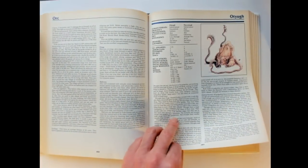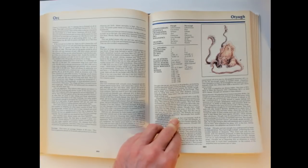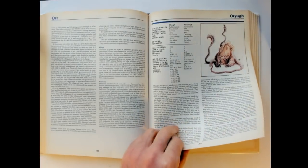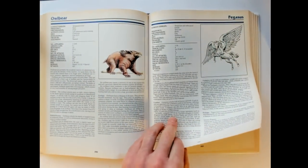Orcs. Otyugh. Now, Otyugh, for those of you who don't know, this is the creature that is basically the big, huge garbage thing. It has 2 tentacle things for grabbing on, and the third tentacle thing is not actually for grabbing. It's got eyeballs on it, so it can stick it up out of the garbage, have a look around, see what's roaming around above it, and then it can come up and eat it with its great huge jaws. It doesn't look like anything normal whatsoever.